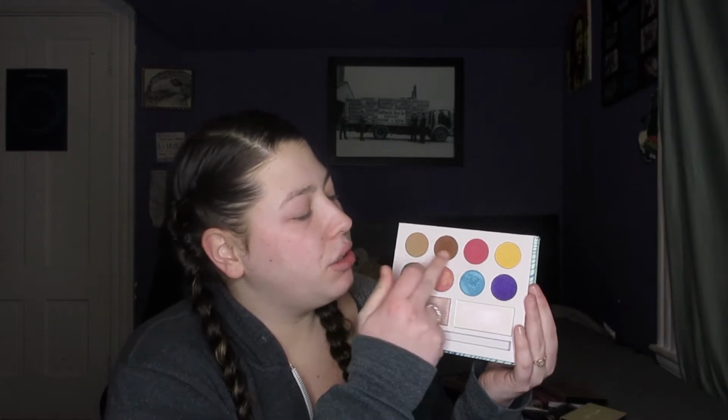I have only done a couple of looks with this, honestly. I usually use these browns for a little bit of highlight, and I've used the pink and the yellow shades, and this pinky shade over here, and I've definitely dipped my brush in a couple of these to see how they feel. But they're really, really nice colors, and I think I've done a pink lemonade look with this eyeshadow palette.